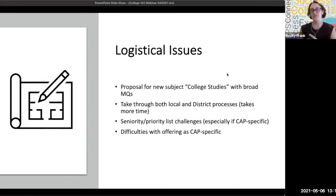And so our initial pass at this class was open to CAP, that any student from any CAP and any faculty member from any CAP could be in these sections. So those are some of our logistical issues, but mostly not a problem at the moment. Done.